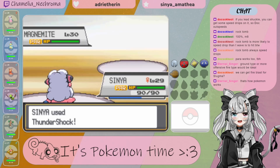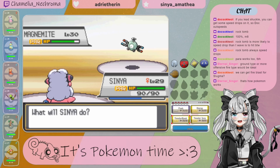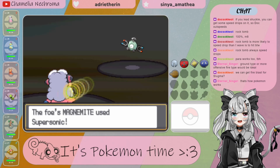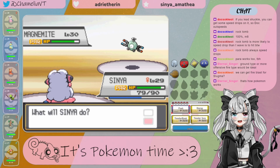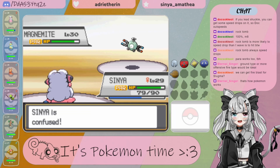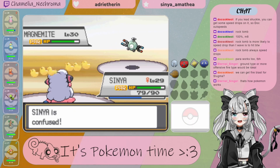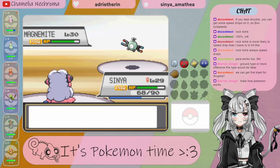So we can deal some chip damage, maybe switch out to save another Thundershock for later. Yeah, that works. Problem is I'm a bit scared, so I think I'm going to flash just in case. Supersonic. I'm just a bit scared, because he could still Thunderbolt. In that case, I'm kind of screwed. But I do want to switch, but I'm going to wait to check if he Thunderbolts or not before I do anything stupid. Okay, I'm going to assume that he's going to miss a paralysis. Let's just hope for the best.